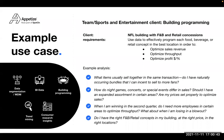And in this particular instance, just as an example, a very relevant experience by an NFL building who asked to really use data to effectively program their property from a food, beverage, and retail concept, using the information that's flowing through those pipelines to optimize sales revenue, optimize throughput, really that speed of service component, making sure that they had the right items at the right place at the right price to serve the needs of their fans. So looking at things like what items usually sell together naturally, so we create natural bundles within their assortment, or how night games and concerts differ from other types of special events, to make sure that they had the right product at a concert versus an NFL game.